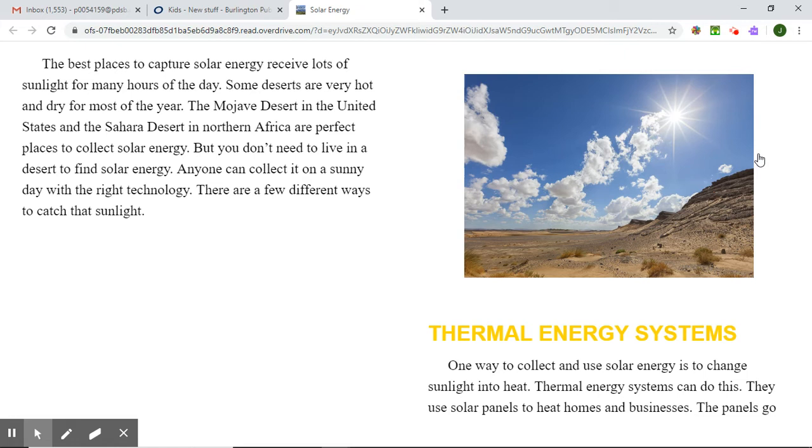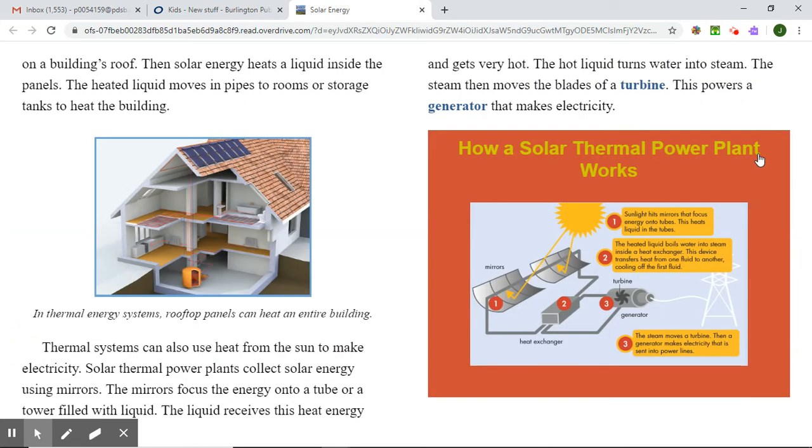Thermal energy systems. One way to collect and use solar energy is to change sunlight into heat. Thermal energy systems can do this. They use solar panels to heat homes and businesses. The panels go on a building's roof. Then, solar energy heats a liquid inside the panels. The heated liquid moves in pipes to rooms or storage tanks to heat the building. If you look at this diagram, it says in thermal energy systems, rooftop panels can heat an entire building.